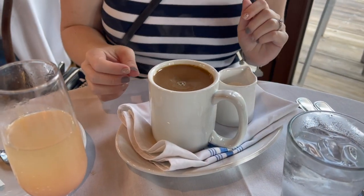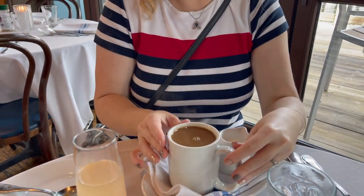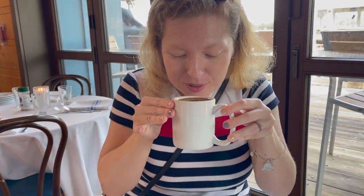A steaming hot caffeinated beverage. That's hot coffee. That is hot, hot coffee. It's hot coffee, but it's good. Very necessary in the morning. Yes, gotta get some coffee. Start our day before we have our nice breakfast.